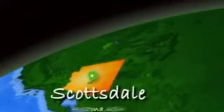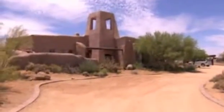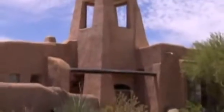Arizona, the Grand Canyon state, where the hot desert climate has forced people for centuries to come up with inventive ways to use all this sun to their best advantage. Scottsdale is a city that used to be the West's most western town. Although these days you're more likely to hear "good day" rather than "yippee-ki-yay." But there are still a few cowboys blazing new trails in Scottsdale, including the area's first straw bale home.